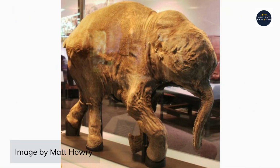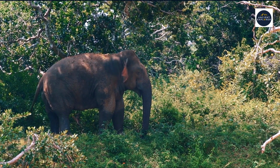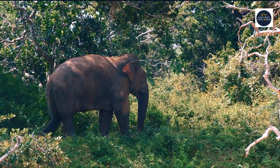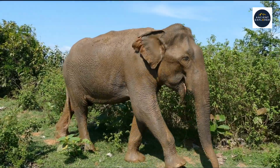Then in 1796, Georges Cuvier, a French biologist, identified the fossils as an extinct species of elephant. Today, researchers believe that the woolly mammoth's closest relative is in fact the Asian elephant. We also know that there were different species, and there is evidence to suggest that some may have interbred.